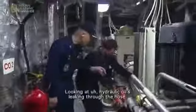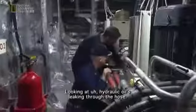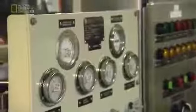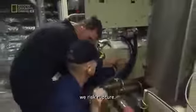What am I looking at here? Looking at hydraulic oil leaking through the hose. We have an internal failure on the hose right now. The chief engineer discovered that he was developing a hydraulic leak on a high-pressure hose on our port diesel steering unit. As this thing hammers, risk rupture.